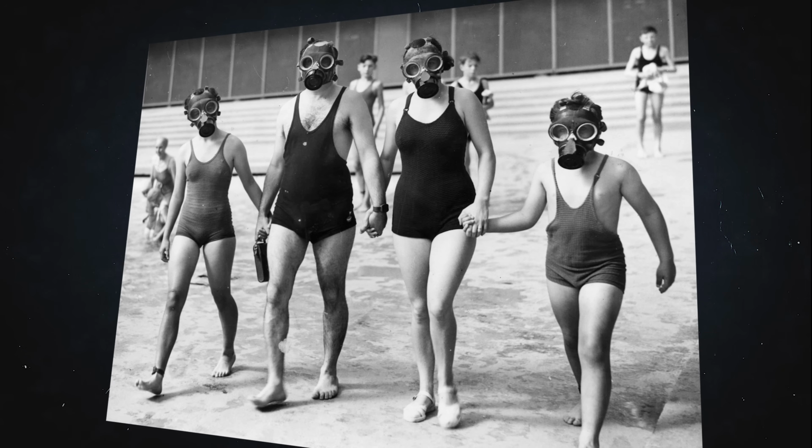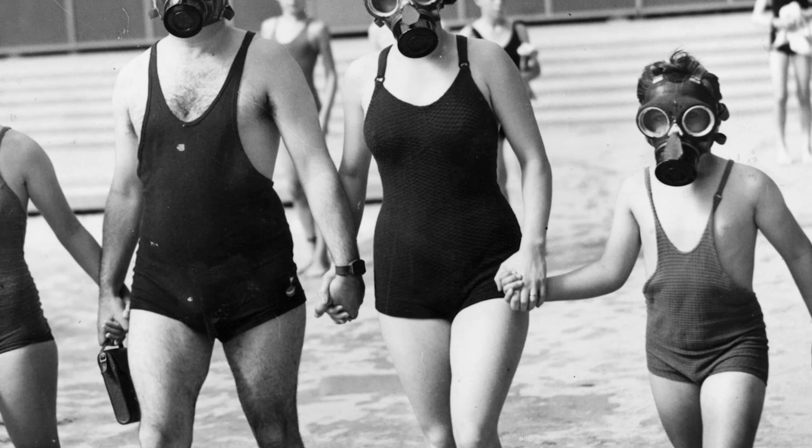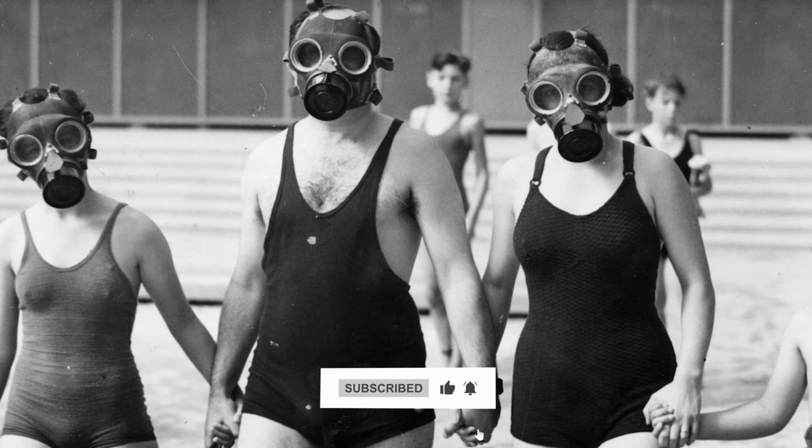A family walks hand in hand at a public pool during the 1940s. All wore protective masks issued as a safety measure for civilians.